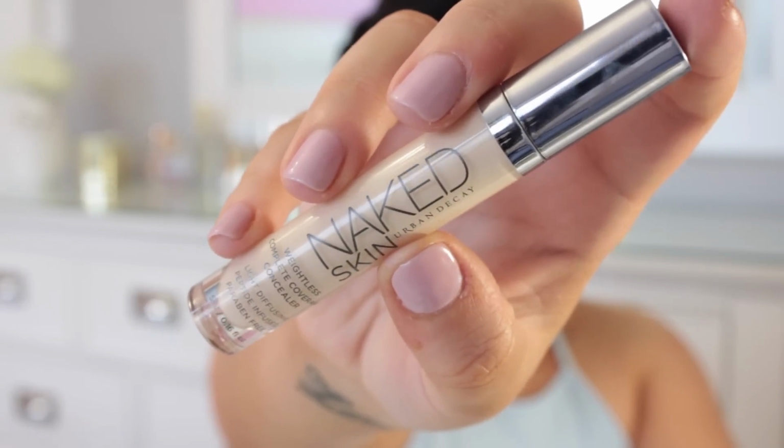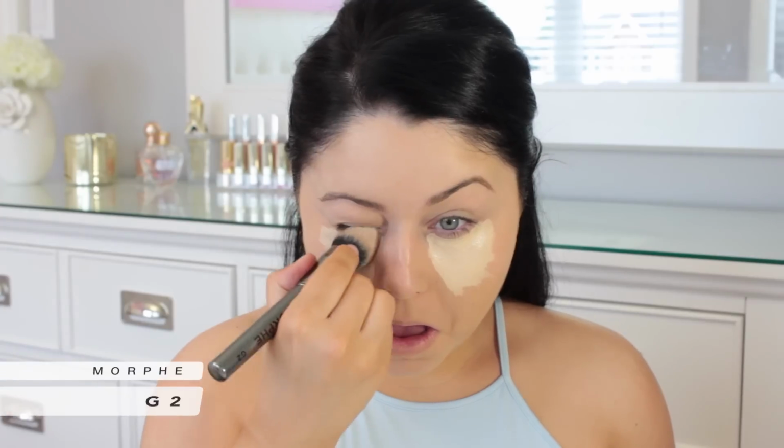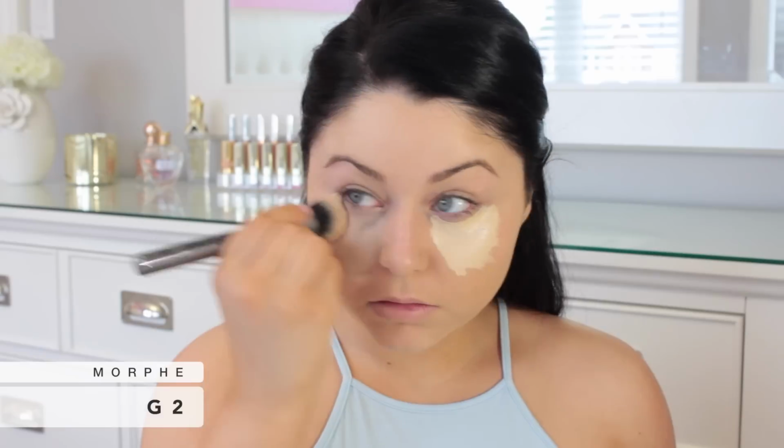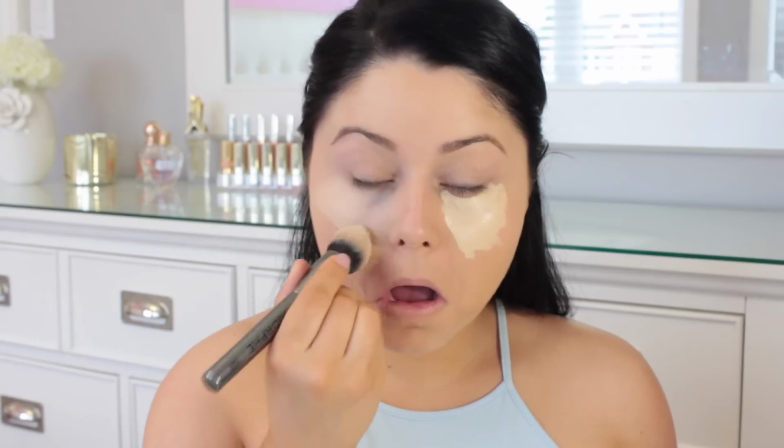And then I'm going to take my Urban Decay Naked Skin Concealer. I finally got the shade Light Warm. It's been sold out online and in stores near me forever, but I finally got it, and I got to exchange the light neutral that I had before for the light warm, and I really love this shade so much better. It's so much more yellow and so much more brightening. I just wasn't feeling the light neutral, so I'm definitely digging the light warm.